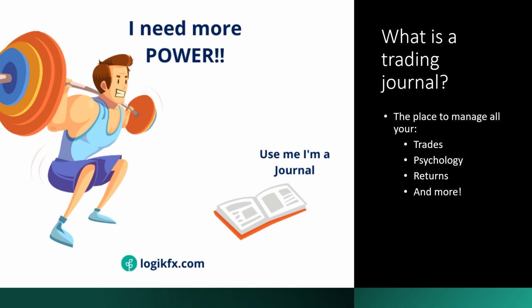Look at this guy. He's a power lifter. How does he keep track of all the weight he lifts? He needs to keep track week on week, month on month, the progress he's making so that he can get stronger and stronger. And that's what we need to be doing as traders. We need to be tracking our own performance so that we can get better at trading and make sure that we're risking the right amounts, we're not taking too much risk, we're actually trading the right currency pairs and making the right decisions in general.